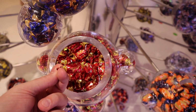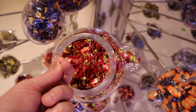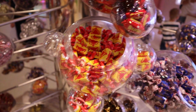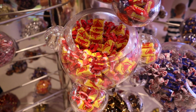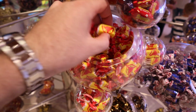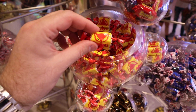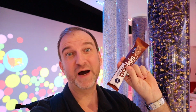This is Julia, one of the things that I love at Christmas time. It has marmalade and some chocolate inside. So nice. So now I found one of the oldest candies, actually the oldest candy of Fazer. It's called Pihlaja, and it's also called the fox candy, and it's marmalade. I've never seen this Pätkis crunchy before, so now I have a perfect opportunity to taste it.